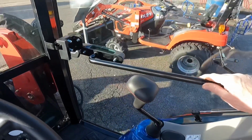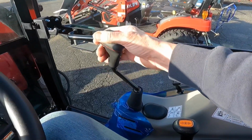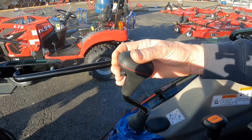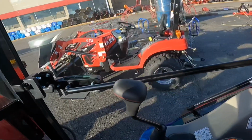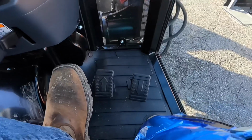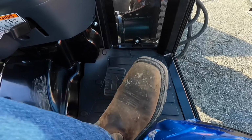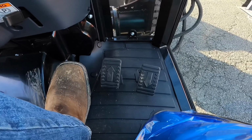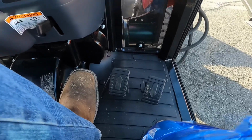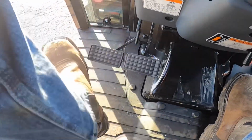Looks like this door can open too, if you had to. And that's for your bucket. And then it's got the thing I wish I had, a diverter valve. And the other thing I wish I had is the foot pedals, forward and reverse, and not that dreaded treadle pedal thingy that Kubota has on their L series tractors. And this is the brakes, which is nice. They have it on the opposite side.